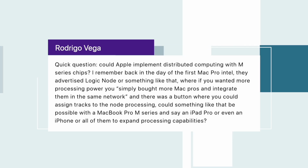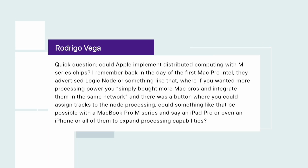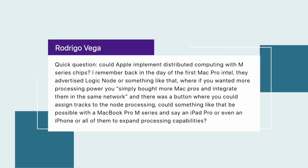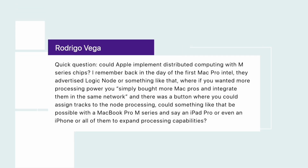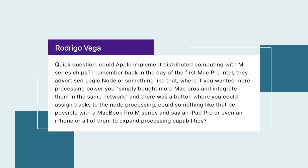I remember back in the day that the first Mac Pro Intel, they advertised Logic Node or something, where if you wanted more processing power, you simply bought more Mac Pros and integrated them into the same network, and there was a button where you could assign tasks to node processing. Could that be something that's possible with MacBook Pro M series, and say an iPad Pro or even an iPhone, or all of them, to expand processing capabilities?